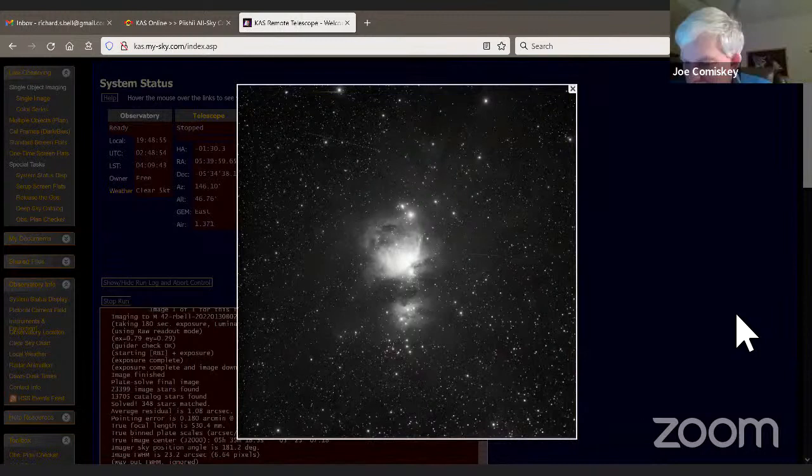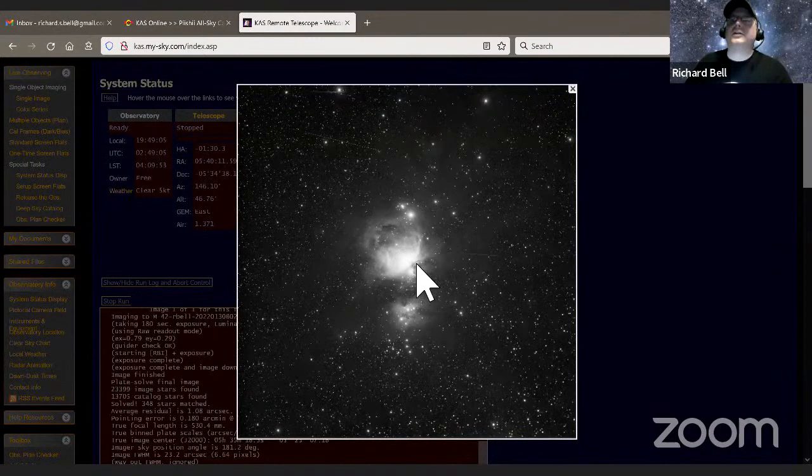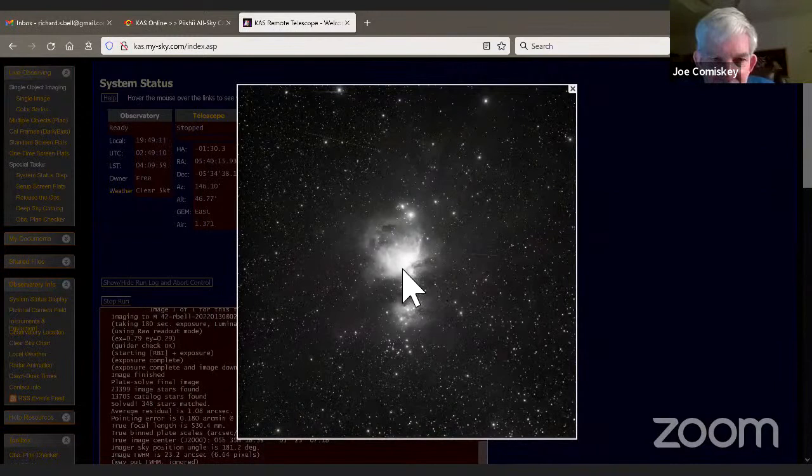Okay. You can see M42 and M43. They would be this area. This is 42 and 43, and correct me if I'm wrong. This is 42. Oh, wait, this is 43, the little head. That's 43. And remember I was talking about the trapezium? Forget it, it's overwhelmed with brightness there.